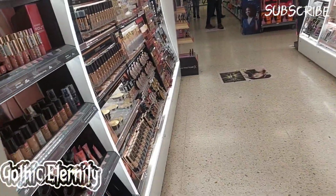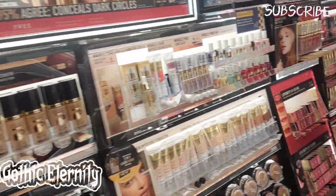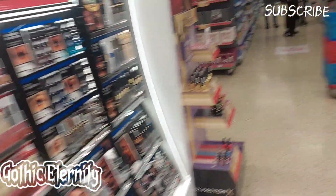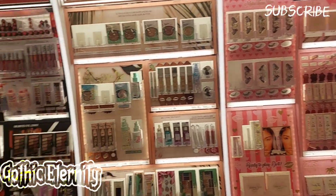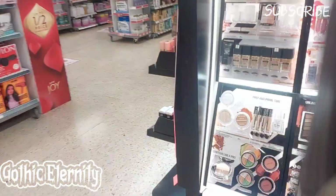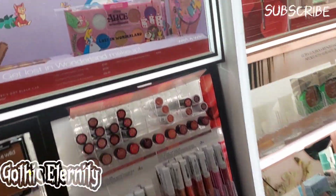So yes, there is so much makeup in here. I always forget how much there is, because when COVID was happening, all this stuff was all blocked off. You couldn't even go near the makeup. So it's so nice and weird still seeing so much makeup.